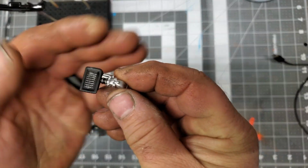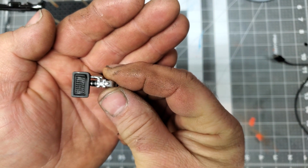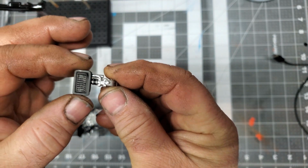So I got my intercooler. That's all squared away, ready to go. Took the Melatonin pen and put myself some bands on it around the boot.